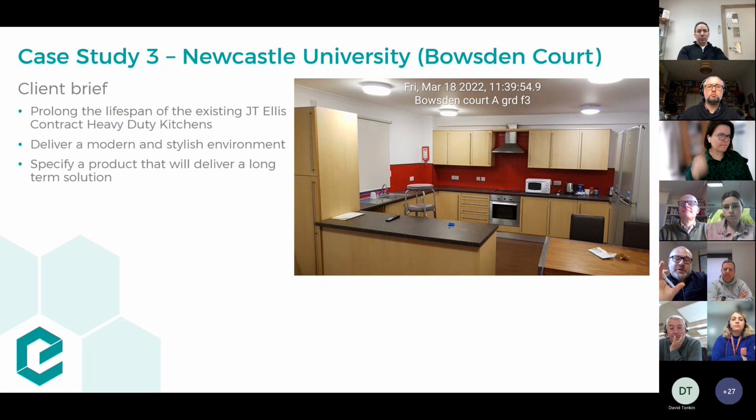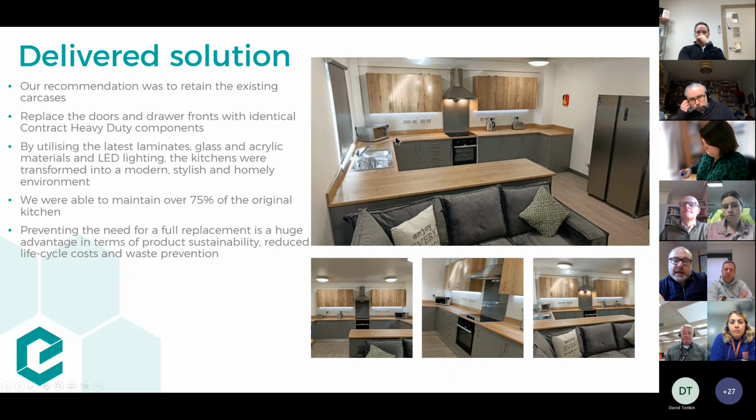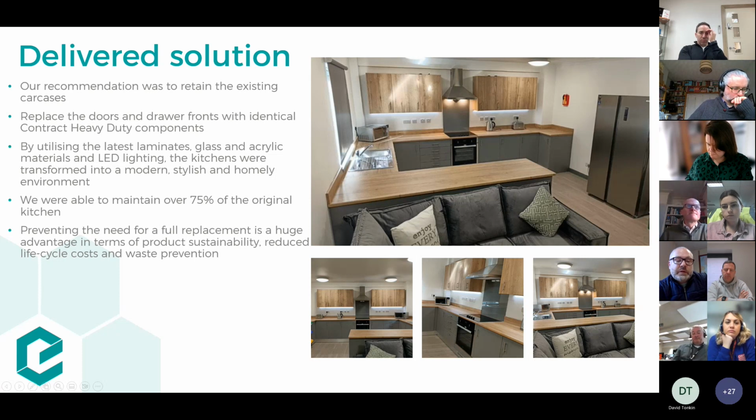So the idea again, because it was JTLS furniture, the carcasses were in very, very good condition. By simply replacing the wall unit fronts and the base unit fronts and drawers and the worktops, we were able to provide a sustainable and cost-effective solution that prolonged the lifespan of the existing furniture. We used dust grey on the base units, a lovely Halifax oak on the worktops, new appliances. We also used Halifax oak on the wall units, and some really subtle lighting beneath the wall units, which just added a little something. As we say there, we were able to retain over 75% of the original furniture. So a really nice cost-effective solution.